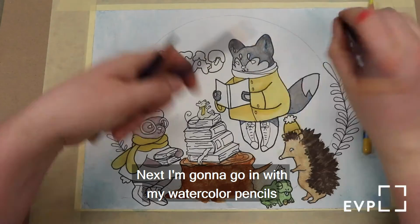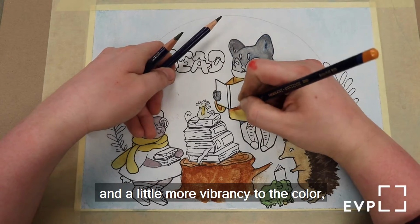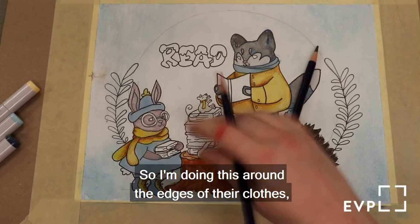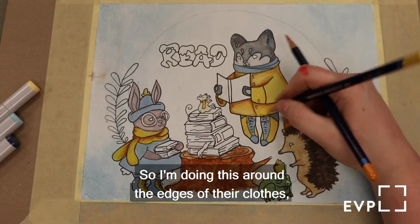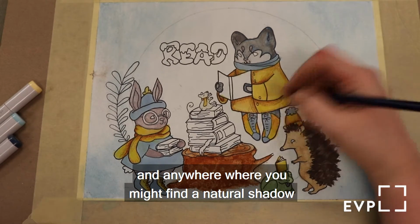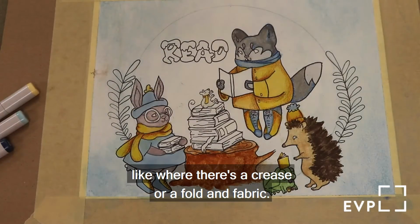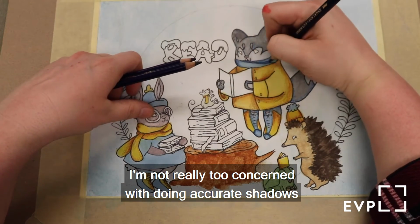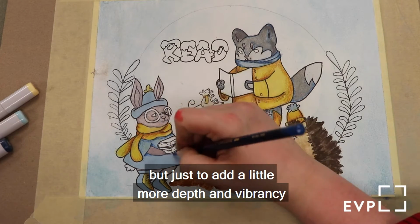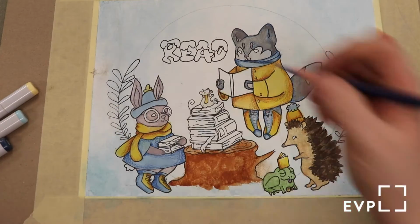Next, I'm going to go in with my watercolor pencils, and to add a little more depth and a little more vibrancy to the color, I'm going to add some shading. So I'm doing this around the edges of their clothes, just on the edges of everything, and anywhere where you might find a natural shadow, like where there's a crease or a fold in fabric. I'm not really too concerned with doing accurate shadows, but just to add a little more depth and vibrancy of the color, that's what I'm going for here.